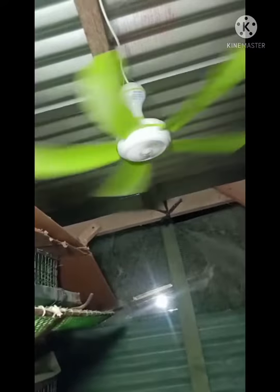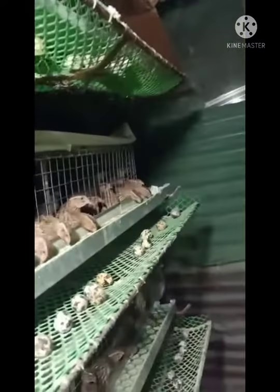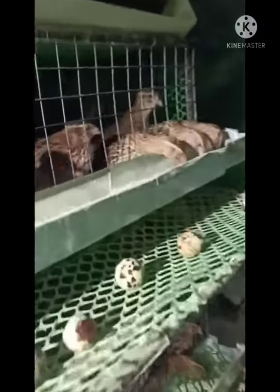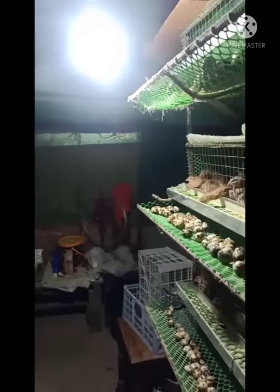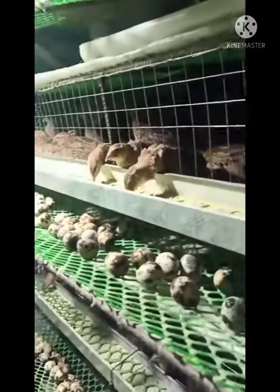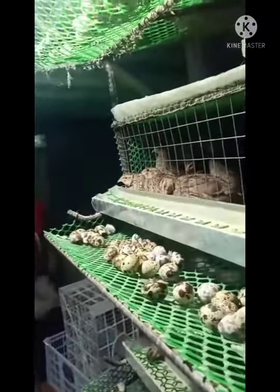My quail farm has a ceiling fan to protect them from the heat, so they will not feel the heat. It is also important that it is well lighted for them to see their food, because if it is not well lighted, they will not be able to see their food, and most probably they will die due to hunger.